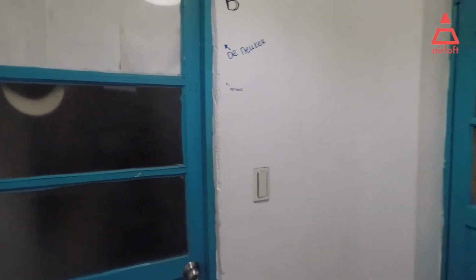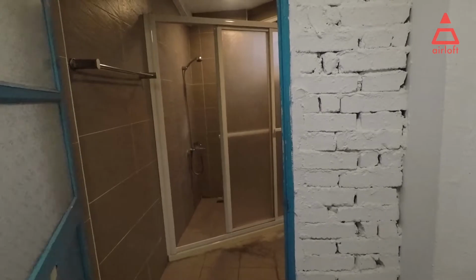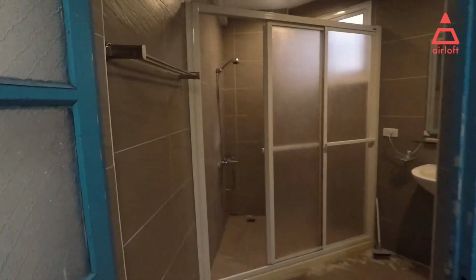And room B right here, a tenant just moved in this morning, so we're not going to check in this time, but we are going to check out the bathrooms. There's one over here and another one over here.